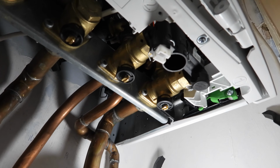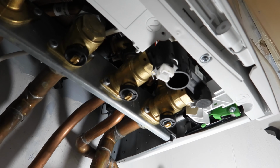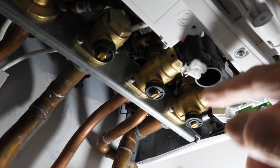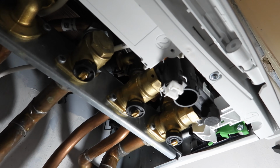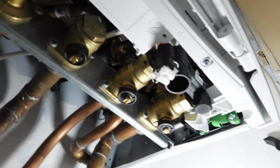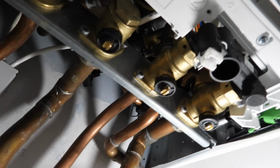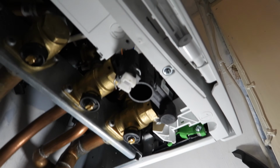So here we go, take a look at this. This then is the filling loop on my new combi boiler, the Bosch one, and it uses a key that goes up inside this here, and this valve has to be turned on. This is lowered down, and then it allows the water into the filling loop, which goes through this T-bar and into the return pipe. Now when you do it, you have to have a bowl under here because water pours out of here no matter what.